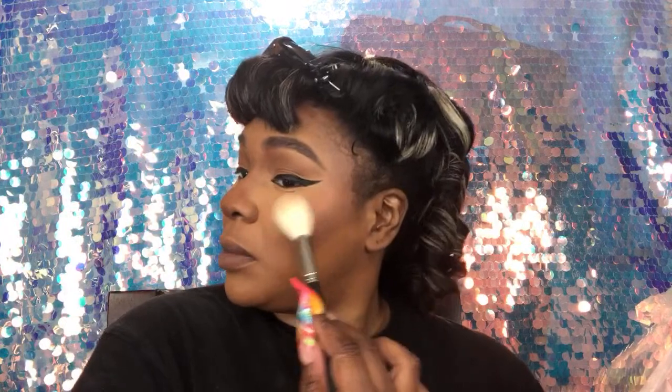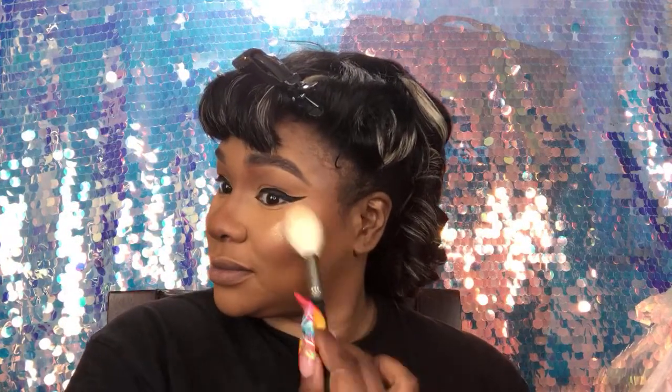So I'm just going to take it and pop it right here. Ooh. Okay. That's bright. So I'm just going to blend it out with my contour brush, blend it down a little, hopefully, down into the blush and the contour.